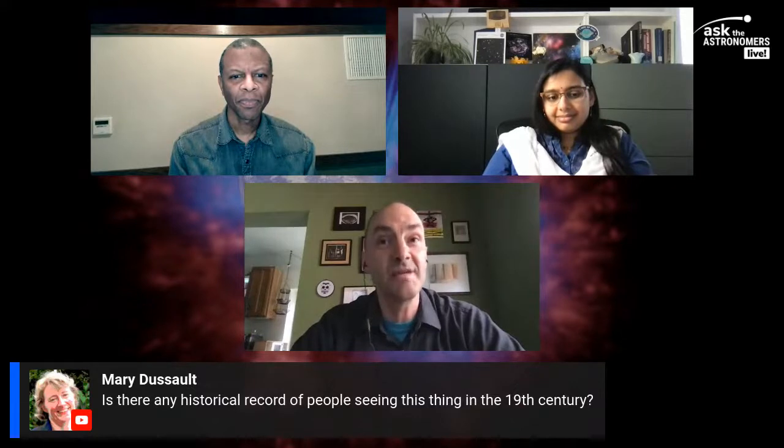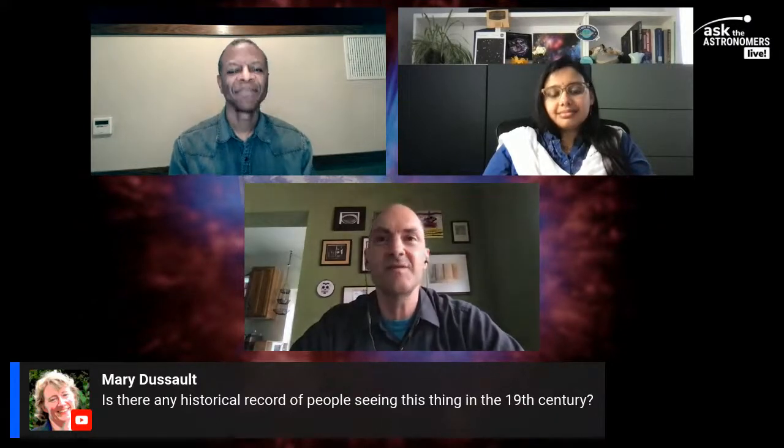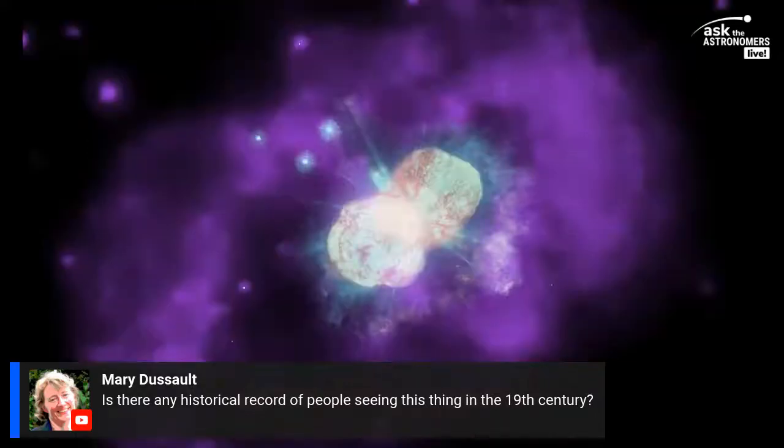And actually, that dust now absorbs a lot of the star's radiation, but it re-emits that radiation in the infrared. So the dust gets heated up, and it emits in the infrared, and so now Eta Carinae is one of the brightest things in the infrared sky because it's emitting all of its light in the infrared.